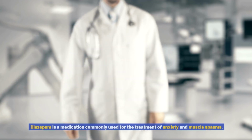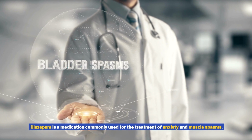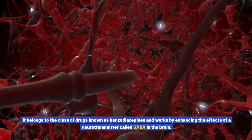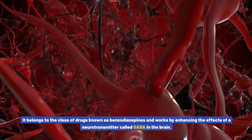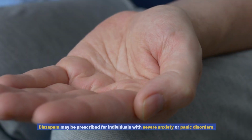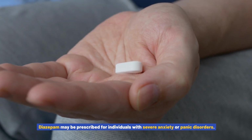Diazepam. Diazepam is a medication commonly used for the treatment of anxiety and muscle spasms. It belongs to the class of drugs known as benzodiazepines and works by enhancing the effects of a neurotransmitter called GABA in the brain. Diazepam may be prescribed for individuals with severe anxiety or panic disorders.